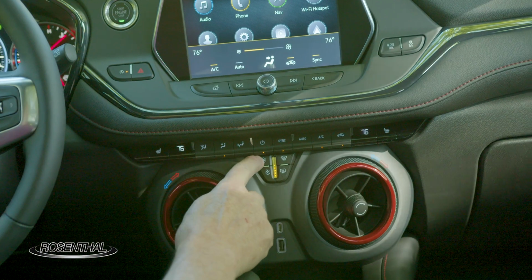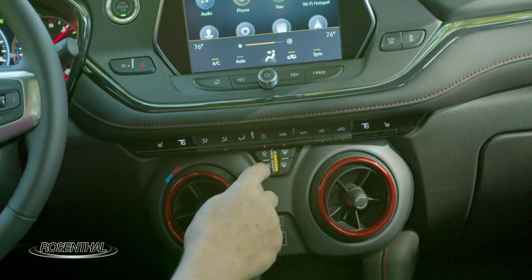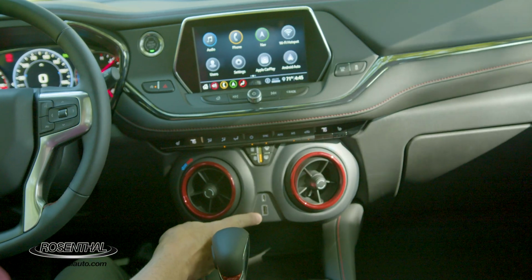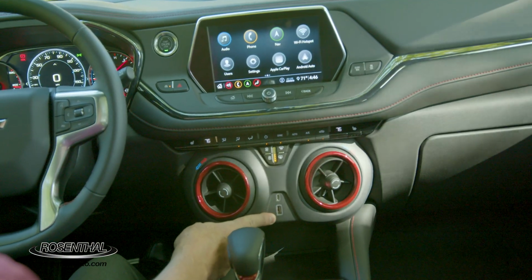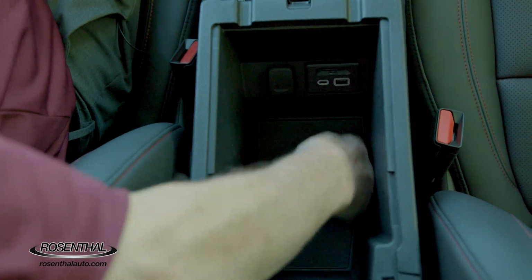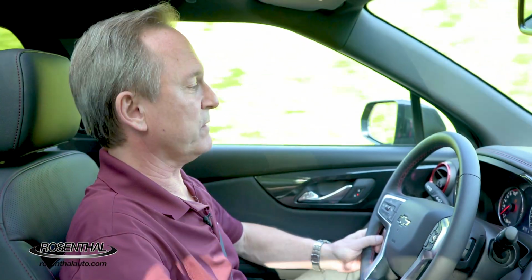You have your fan controls here, dead center. You just got to look for them and recognize them. Defroster system, windshield defroster, things like that, rear defroster. A couple center USBs, just like in your armrest. Down here, you've got a 12-volt, plus you have USBs to boot. So you've got 6 of them in this particular vehicle.